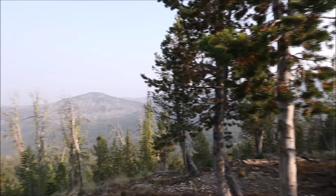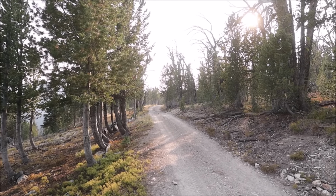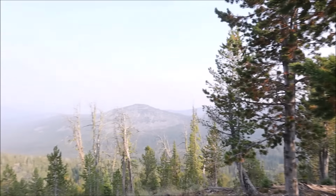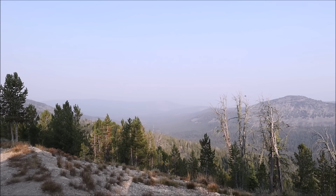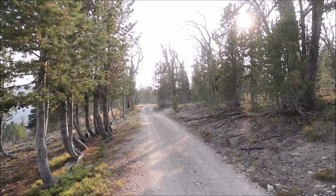We're officially at the pass. And right here, about where that tree stump is, that's Idaho. So we're at the state line right now. This is Montana, and the rest of today's episode is going to be in Idaho. So we're leaving Montana right now and entering Idaho to get to this abandoned mine.